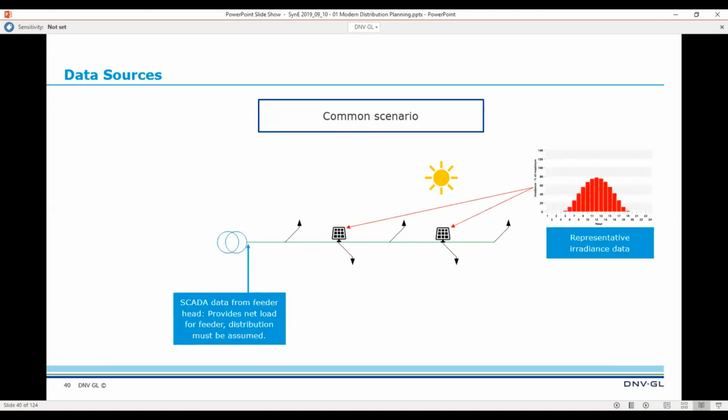This is the more common scenario where we have just SCADA data at the substation, and then we have to make huge assumptions about what the PV was doing based on just some irradiance curves, probably from Synergi, maybe from elsewhere if we're lucky. So that represents some challenges and some discussions about assumptions when we're making the profiles.